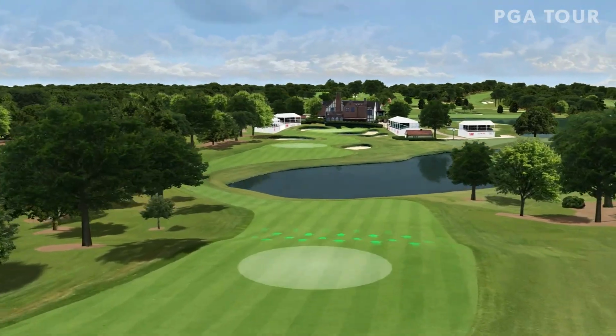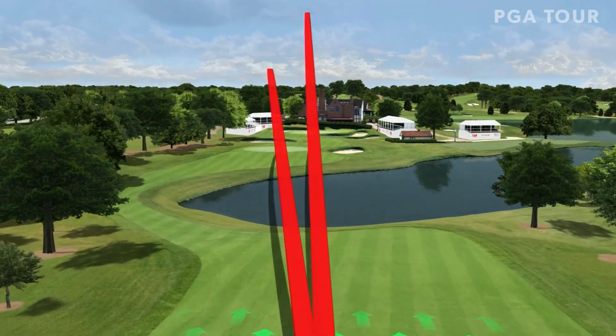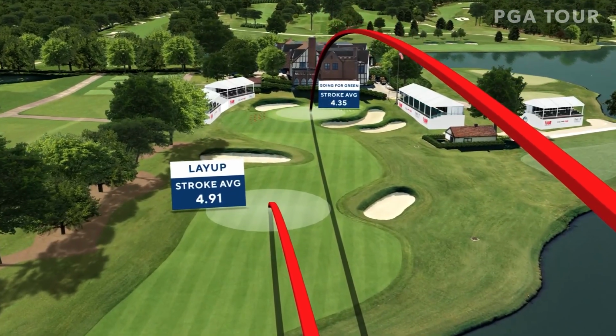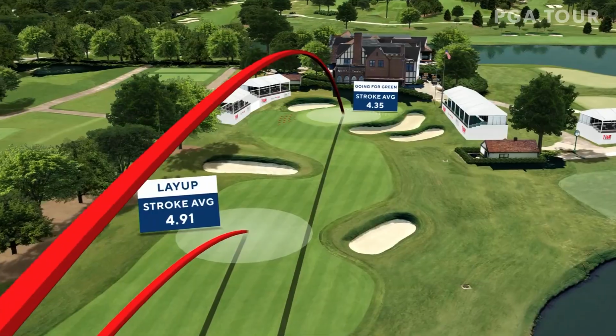Over the last 6 years, 75% of the elite fields at Eastlake choose to go for the green in 2. In that same span, players electing to lay up average 4.91 shots, while those who go for the green are rewarded with an average of 4.35.